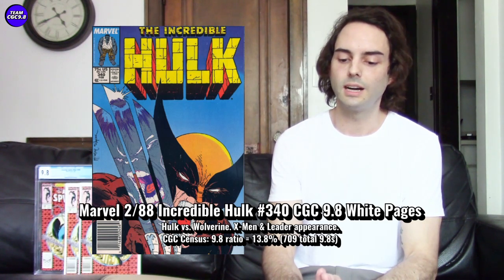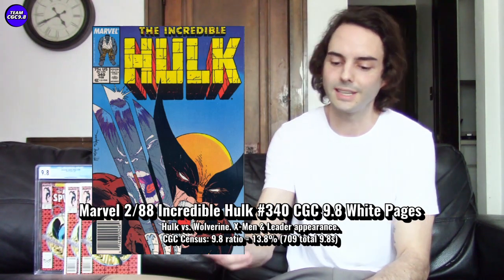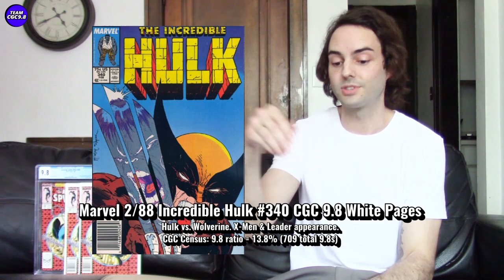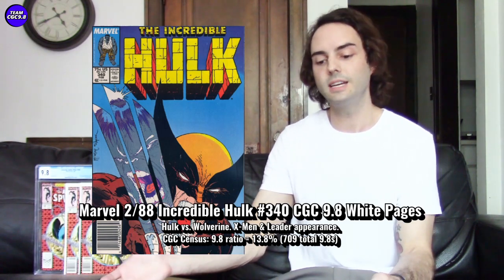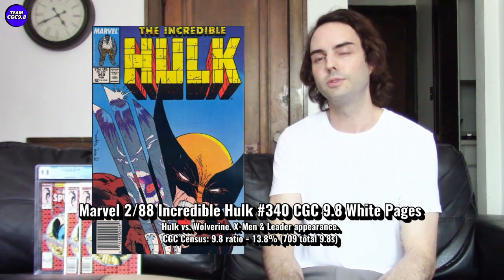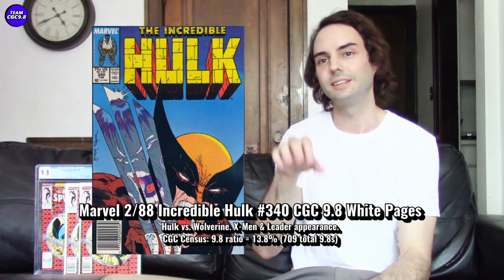For a late 80s book, I'm going to use a bit of a higher percentage to guesstimate how many newsstand 9.8s there are. In the early 90s, I was using like 12% and 10% even for Batman Adventures 12. But for Incredible Hulk 340, I'll use 20%, based on that chart we looked at. So 20% of the 709 CGC 9.8s gives you approximately 141 newsstand versions of Hulk 340 CGC 9.8. Only about 141 out there in the newsstand. And I maybe saw 2 of these sell at auction throughout my 2-3 years of collecting CGC 9.8 comic books.